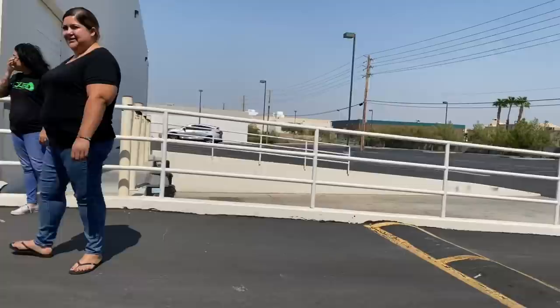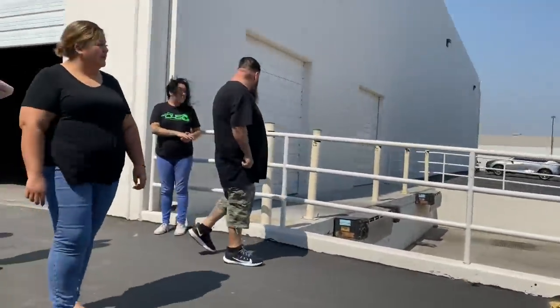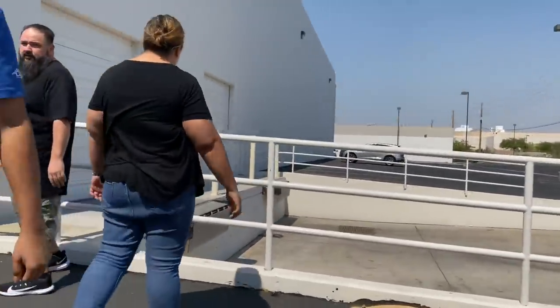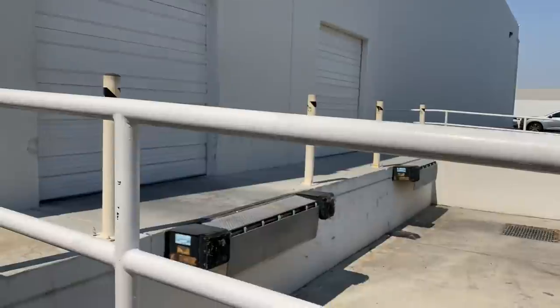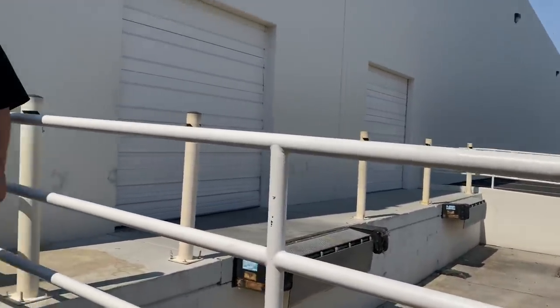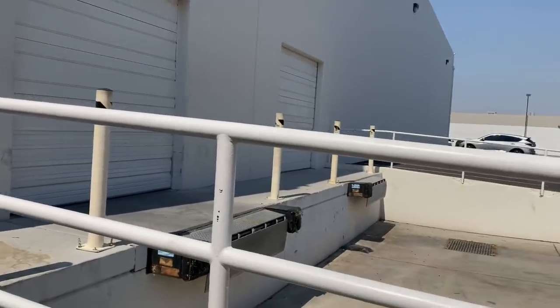So we have two dock levels and then three grade levels. And then they have the transfer plates too, so that helps to be able to get that out of there easier. There's just a little pole in there. You pick it up, just like the next door neighbors. You hear that thing, ding, ding, ding. That's them dropping that plate down when they pull off.